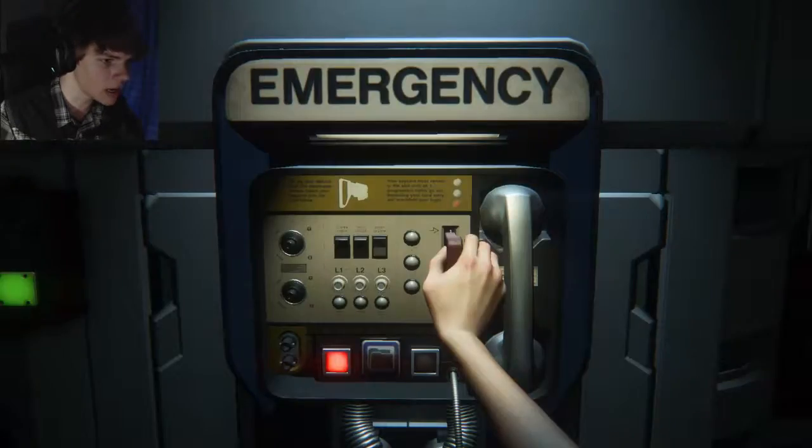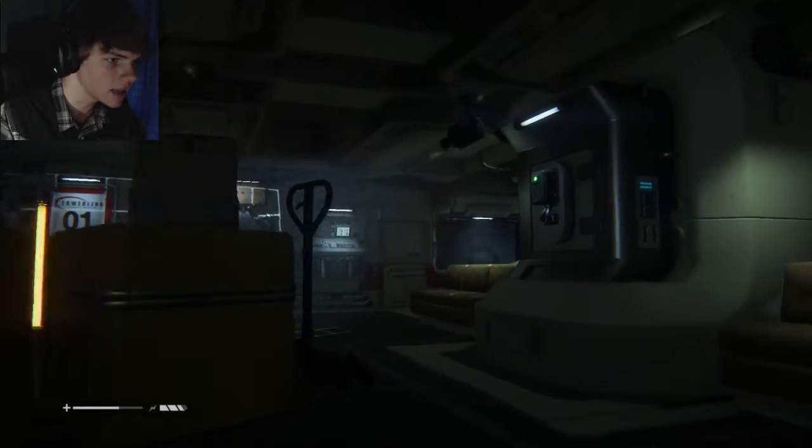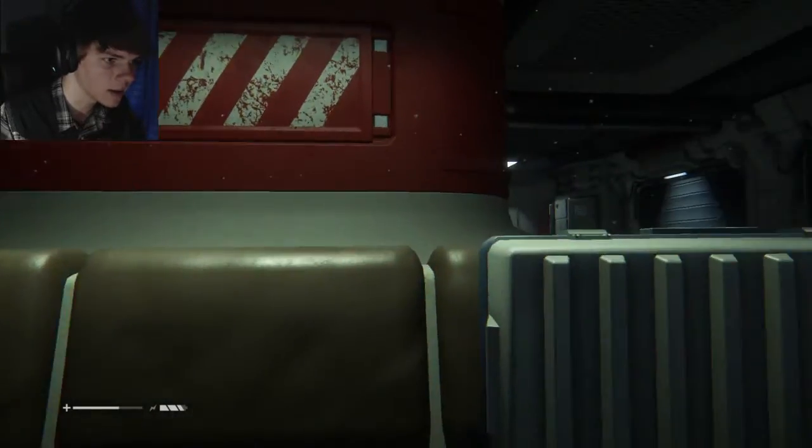So we have tripped the breakers, or done the breaker thing, and so we can get back onto our track of trapping the alien. Why? Oh, you're still on, okay.